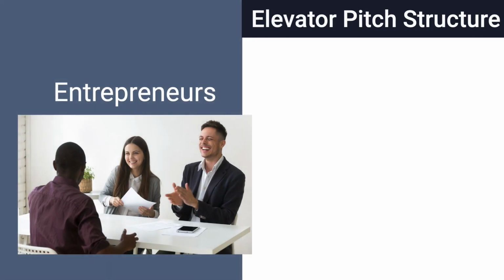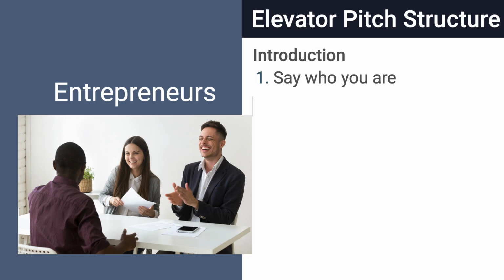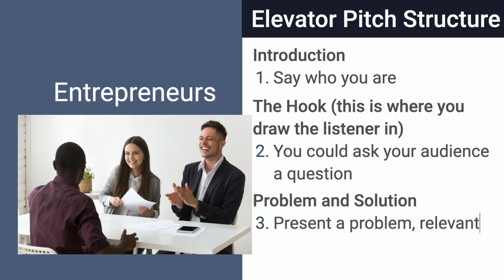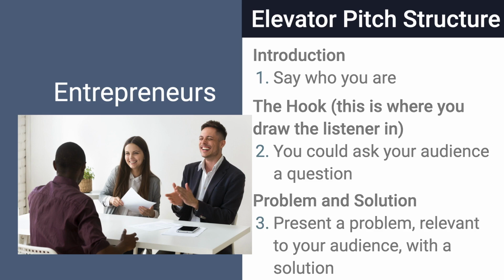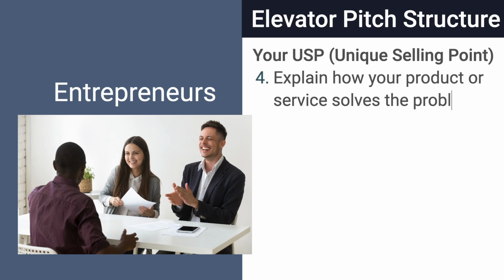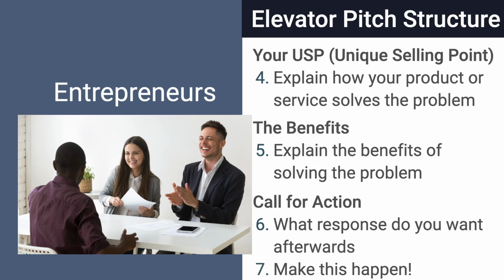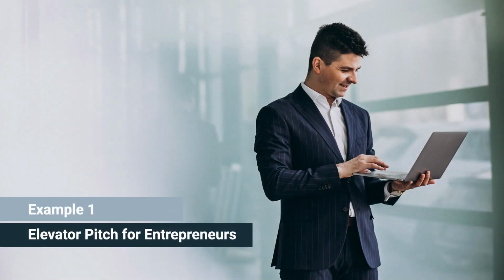What should an elevator pitch structure look like for entrepreneurs? It should look something like this, in that you have an introduction in which you say who you are. Then you need to hook your audience. You could do this perhaps by asking your audience a question. Next, present a problem relevant to your audience with a solution. Tell your listener your USP, your unique selling point, in which you explain how your product or service solves the problem. Explain the benefits of solving the problem, and then have a call for action. What response do you want at the end of your elevator pitch? Make this happen. And here's our first example of an elevator pitch for entrepreneurs.